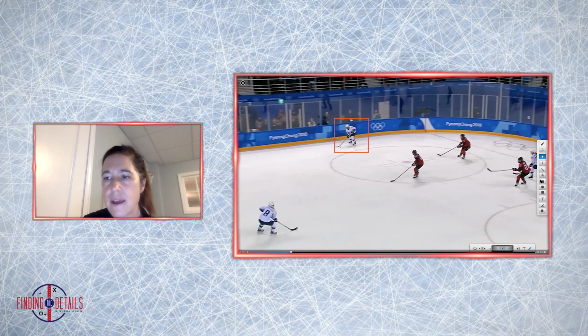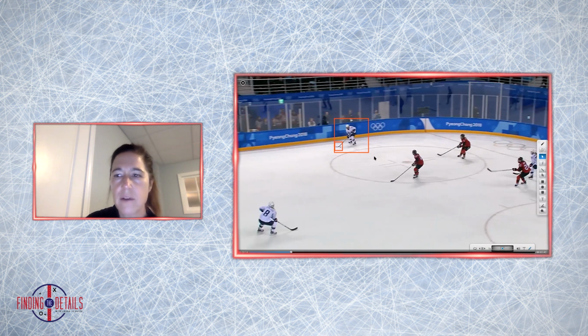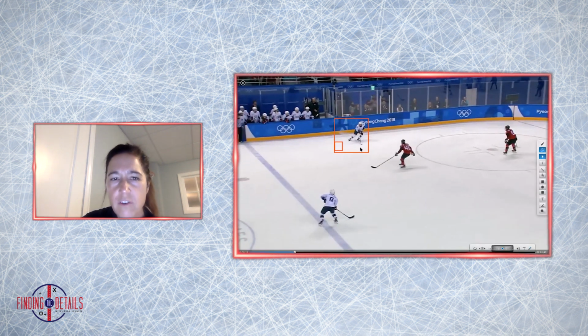But the key thing that I want us to focus in on is her stick positioning right there. Right now the blade of her stick is in an open position. And this is a trigger for us, the stick read right here on the half wall player. So essentially, as the US player rides up the wall, our strong side forward wants to ride up the wall with her. And right here, as she comes up the wall and closes her stick, that's a trigger for us to now pressure this half wall player.